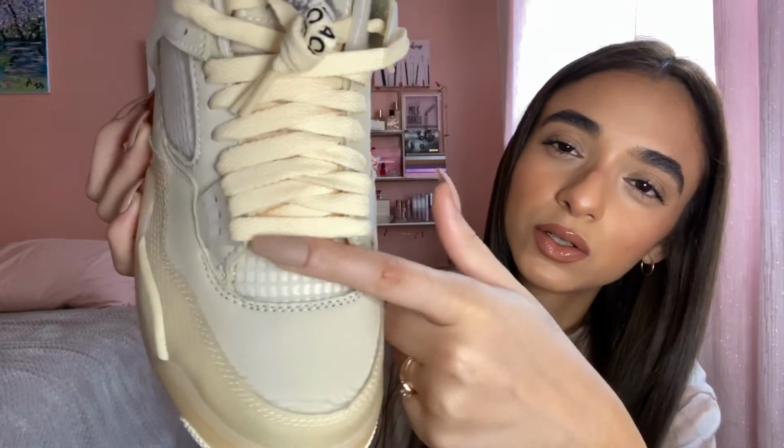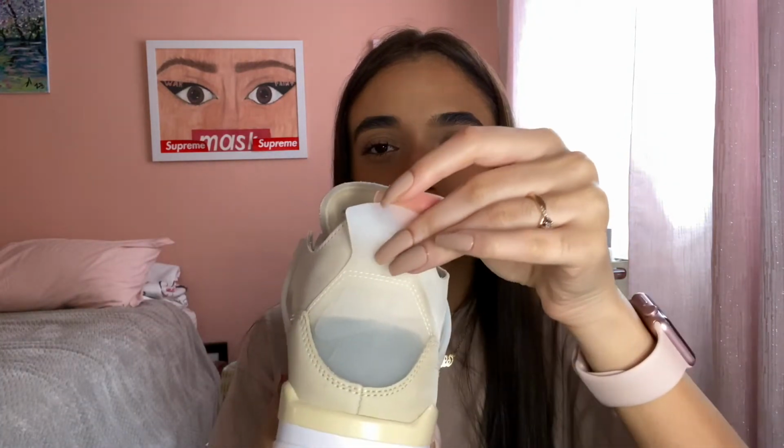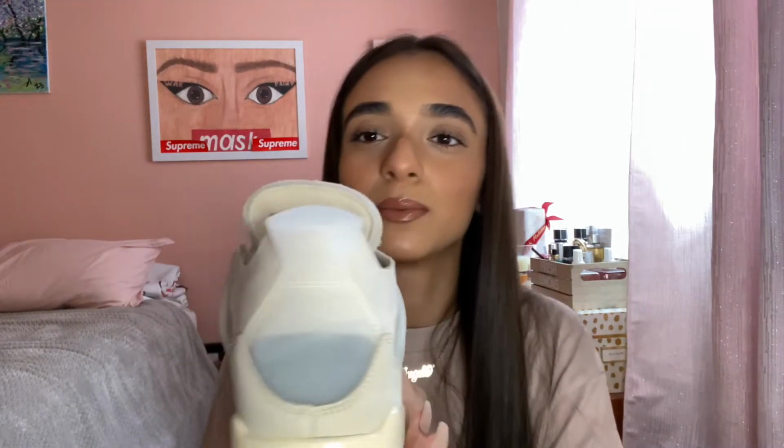Over here we have the deconstructed tongue with the foam exposed and the ankle collar. Lots of padding in here, should be very comfortable. On the toe panel, reaching all the way to the mid, there is a protective layer. On the toe panel and the mid panels, there is a rubber waffle netting. And here we have some translucent rubber over here and back here on the heel tab, which is quite interesting. It does say Nike Air on there, but you can kind of tell where everything is glued together within the shoe. Quite interesting. Just now really looking into that.